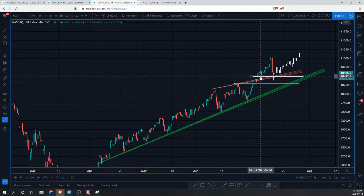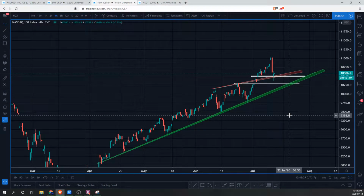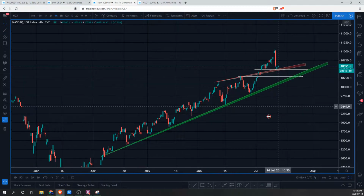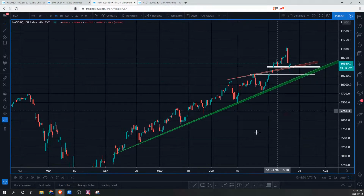in confluence with the previous horizontal zone, definitely suggests that the market structure has not broken, which means that the overall price action is still on an uptrend, holding previous resistances as new levels of support, making higher highs and higher lows. So overall, the NDX is still looking bullish, which plays into our overall global macro sentiment as a risk-on opportunity for global investors.